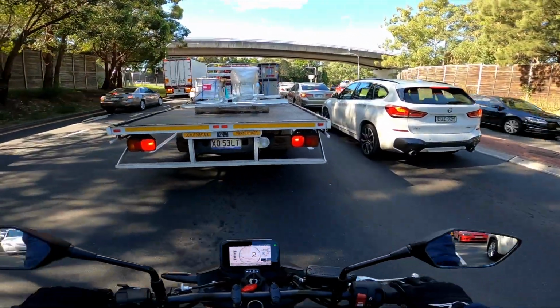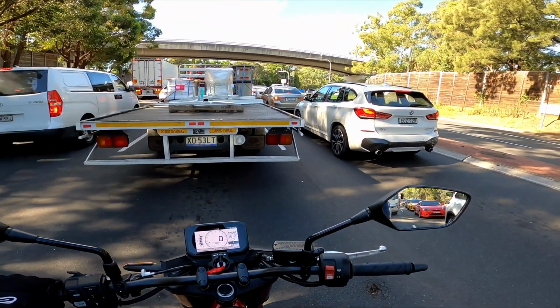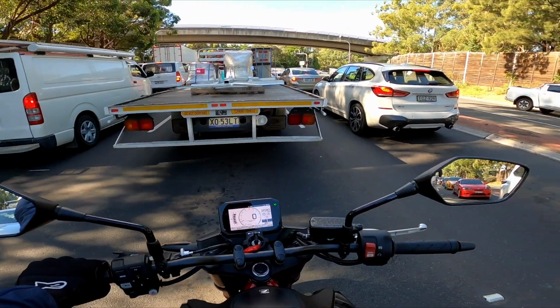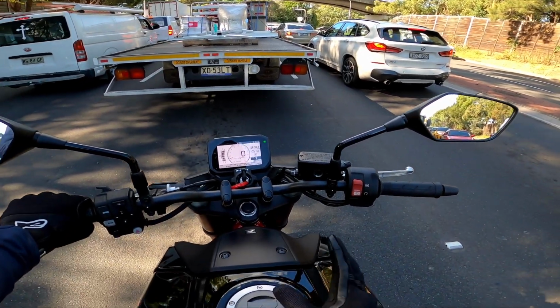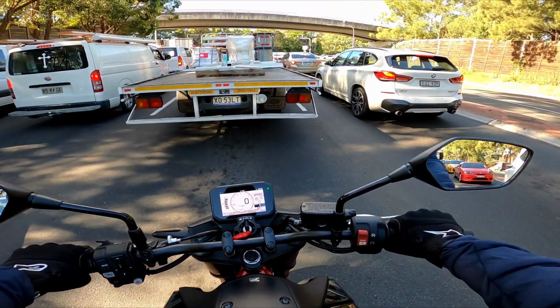I'm not going to lane filter, I'm not going to do any of that. I know I always get a bunch of comments saying, why don't you lane filter, why don't you do this, but this isn't my bike. I'm not going to take any risks.